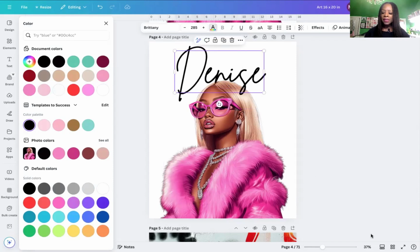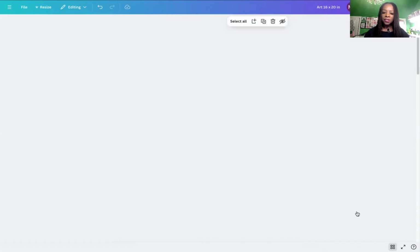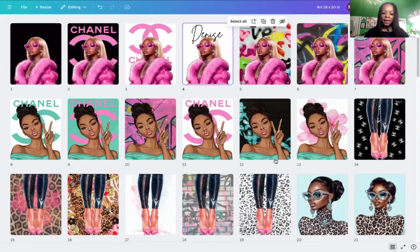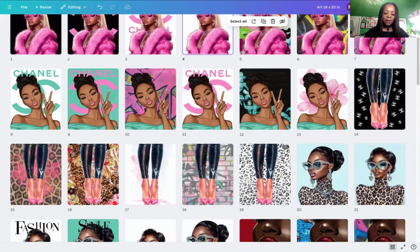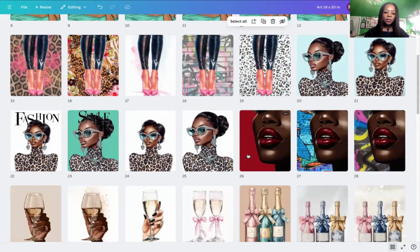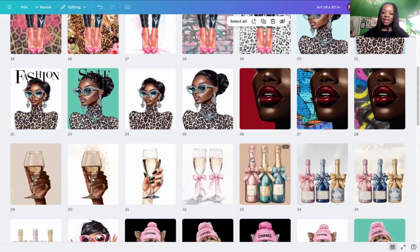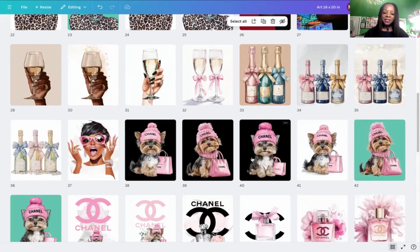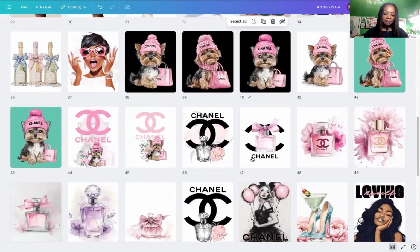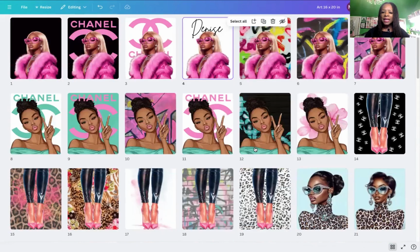So I just went in and I personalized a lot of these pictures by just changing the background, adding something to the background, and just coming up with a different picture. So that's what I did. That's how I got those pictures that I'm going to give to my family. These pictures were created in a 16 by 20 size.